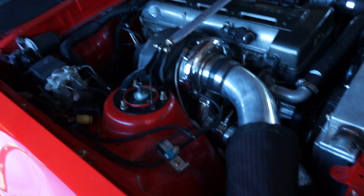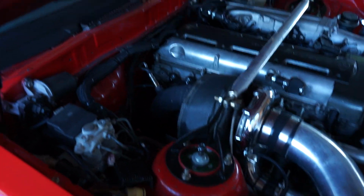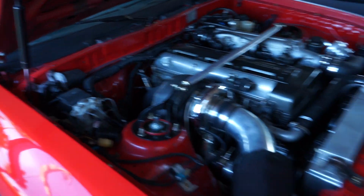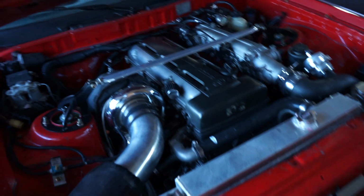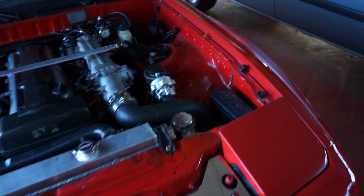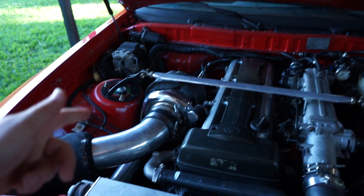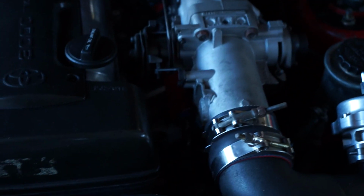Our turbo's brand new, we don't have to worry about that. Our downpipe had the welds retouched, we don't have to worry about that. Our manifold was welded up, we don't have to worry about that, at least for a bit. We've got to revisit it later on if it does crack open, or if I just get the funds for it eventually. So we'll get to that at some other point in time. But the main thing we have to change is our fuel system.